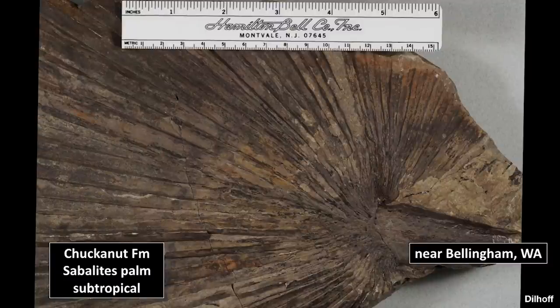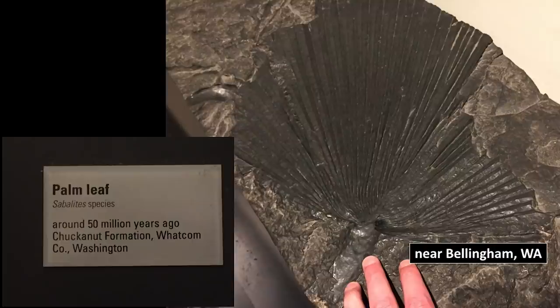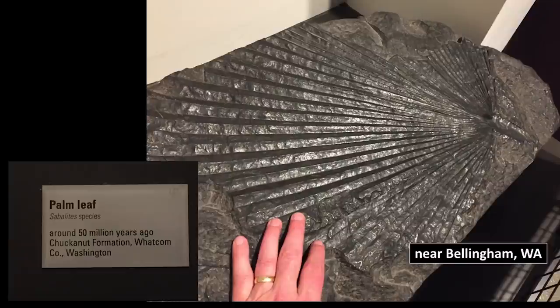And these are just the beginning of these wonderful professional photographs from Tad Dilhoff, who's at the Burke Museum in Seattle. He has been especially helpful putting this lecture together. So thank you to Tad Dilhoff for these wonderful photographs. And last year, before they closed the current Burke, and they're about to reopen a new Burke Museum, I just snapped a bunch of these photos with my iPhone without asking anybody any permission.